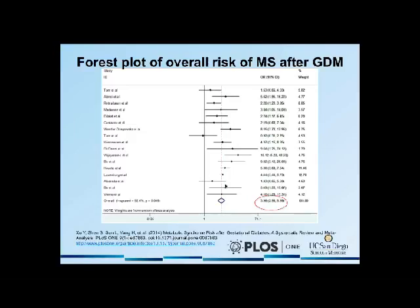This was a recently published meta-analysis which clumped basically all the different studies looking at outcomes of mothers who had gestational diabetes in the pregnancy. What I want you to focus on is this number here. A woman who has had gestational diabetes in a pregnancy has a 4-fold higher risk of developing type 2 diabetes than a mother who does not have gestational diabetes. And this is looking again at different populations, different ages, different times of follow-up.